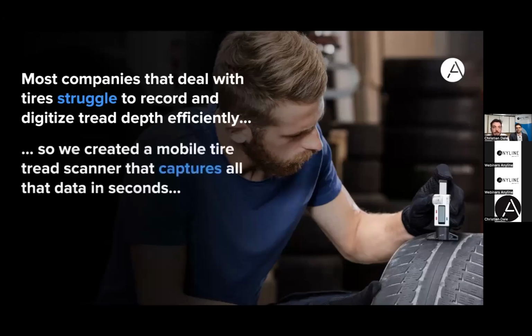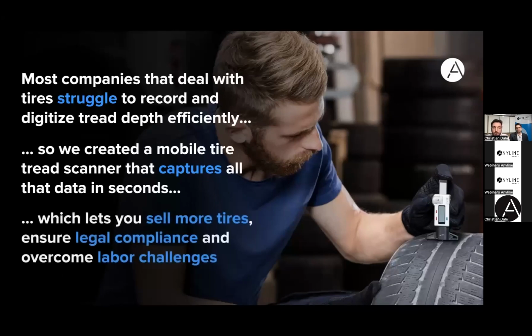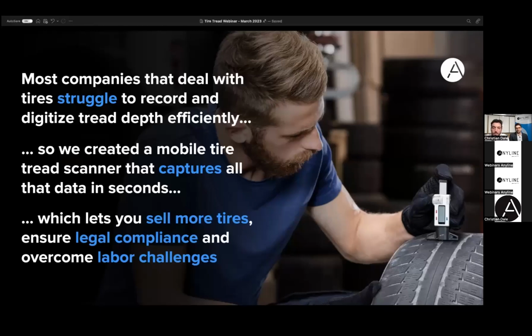And so what we did at Anyline, we created a mobile tire tread scanner that captures all that data in seconds. And that is important for you as a company because that allows you to sell more tires, but also ensure legal compliance and overcome labor challenges. Because we know that there is a shortage of tire technicians on the market right now, and that puts a lot of pressure on the existing ones, but it also prevents them from servicing more cars. And imagine now if they had a tool that could speed up that process, that would make their life so much better.